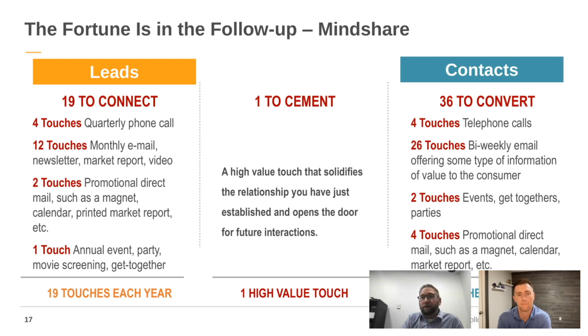Maybe one of those is on their birthday, that you call them, actually make a phone call and not just post on Facebook, happy birthday, on their birthday to connect with them. So just a question here: when do you think a lead should be added to your 19 to connect campaign?